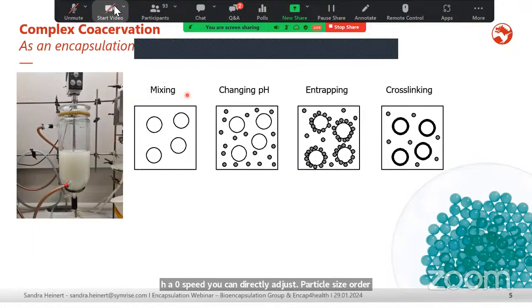In a second step, after changing the pH to a specific value, the polymers are attracted to each other and form an insoluble shell around the core material. The so-built coating is then solidified by cross-linking, for example with tannic acid. A common disadvantage of this method is the high water content, making the coacervates prone to microbiological spoilage.